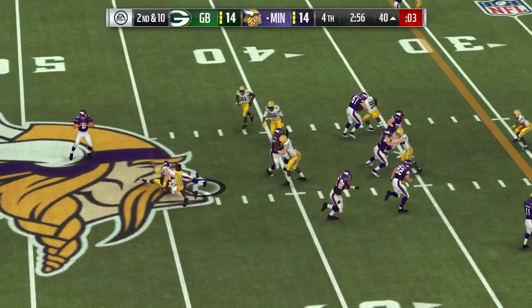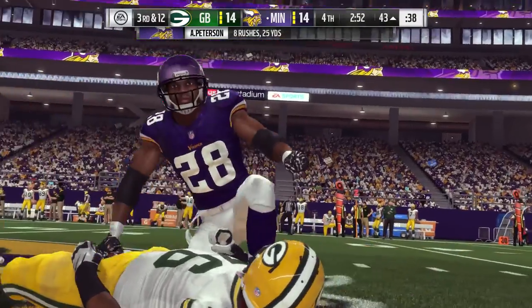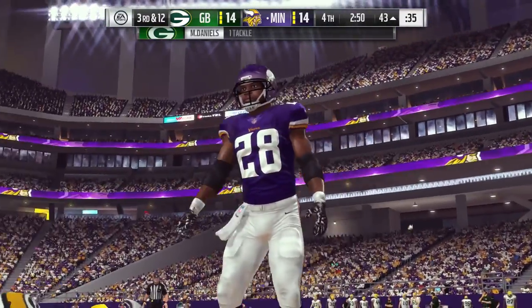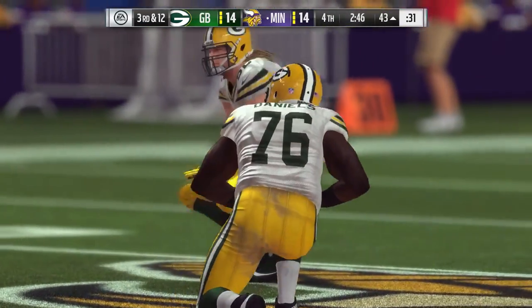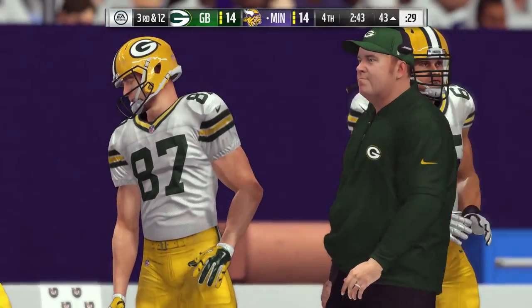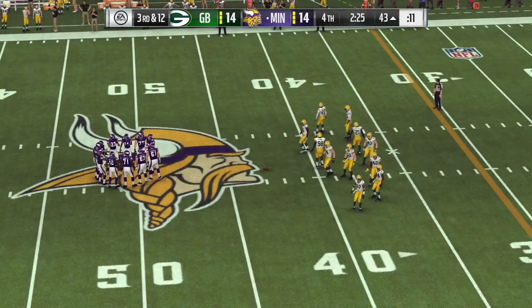They run again with Peterson. And they went the wrong way there. Losing yardage back at the 43-yard line. It's a loss of 2, now third down. Well, on that play, the expression, don't blink, you might miss something, certainly applied. That was fast. Defense diagnosed the play, and it was over in a heartbeat.